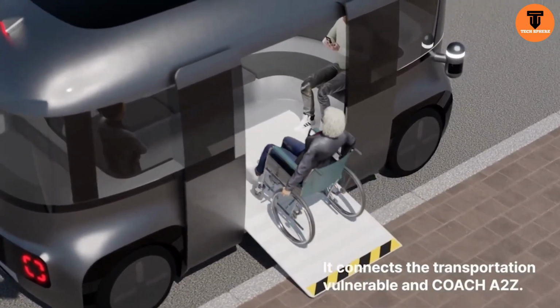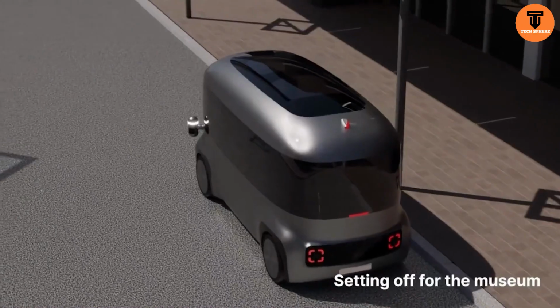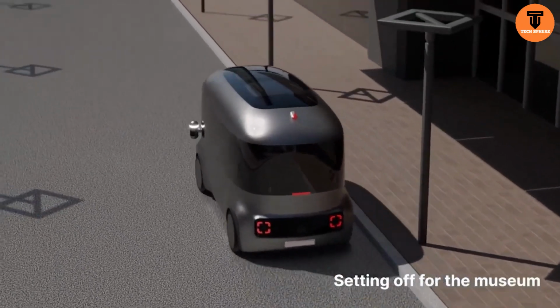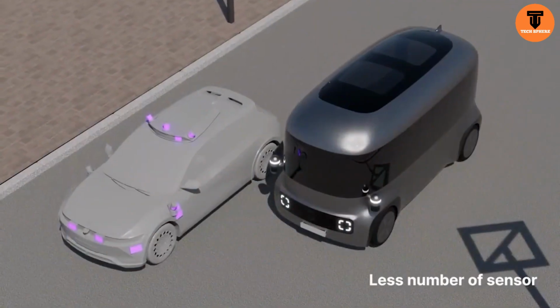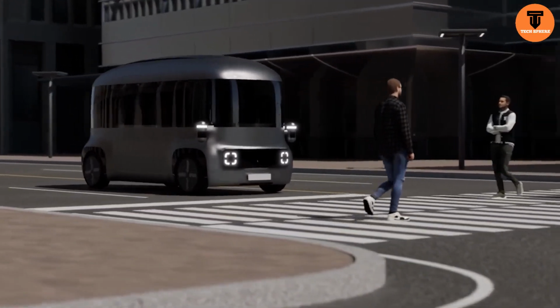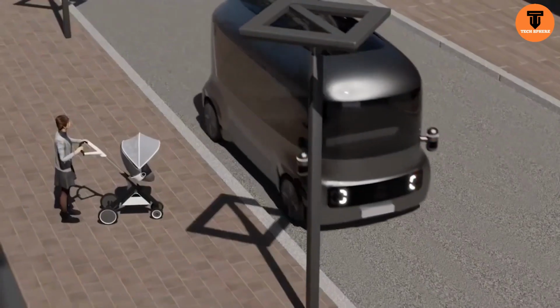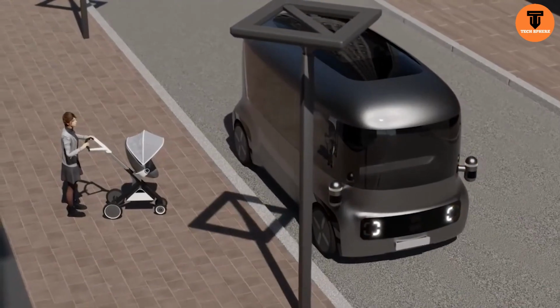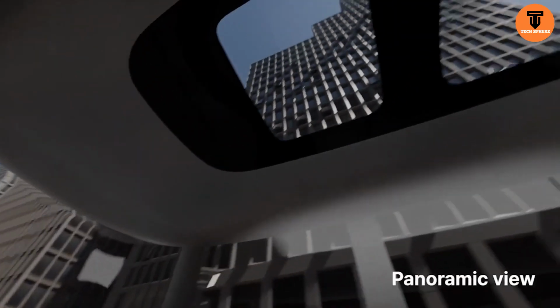Its modular design adapts seamlessly for both passenger shuttles and delivery vehicles, making it a game-changer for smart cities and last-mile logistics. Packed with redundant safety systems and high-performance sensors, it's built for maximum reliability in unpredictable urban environments. Right now, A2Z operates South Korea's largest autonomous bus fleet, with services running safely and efficiently every day. But they're not stopping there.